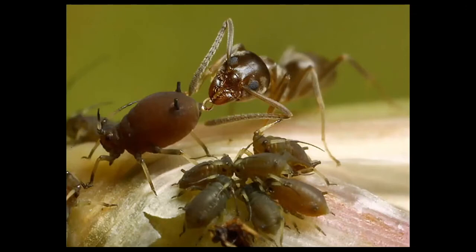You don't see this very often, but you do once in a while. And it's fascinating to watch. And so I would suggest rather than trying to fix it or do something, just go ahead and watch what's happening with these ants and the aphids. And like I said, it's quite fascinating.